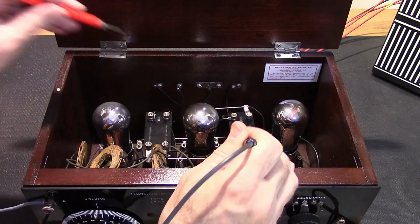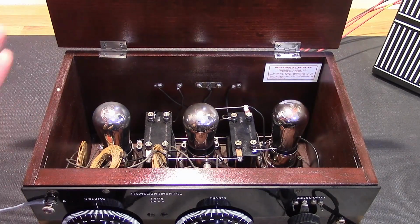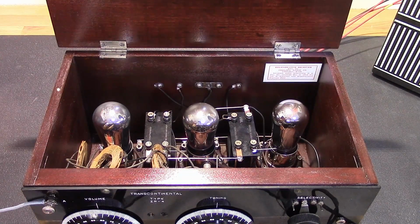Alright, that's actually good. So I know my entire amplifier section is good. What I don't know is what's going on with the detector. So let's go ahead and take a look at that and see what we can figure out.